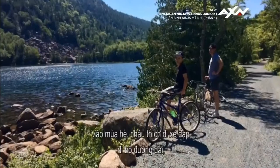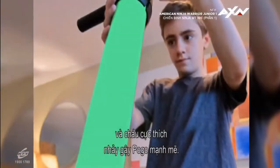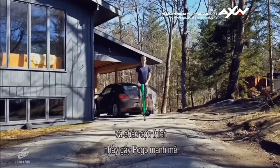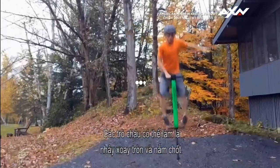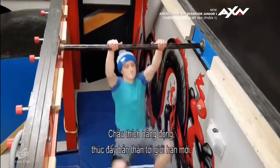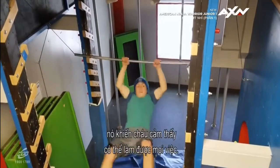And in the summer, I like riding bikes, hiking, and my favorite, extreme pogo sticking. I've gotten up to 5 or 6 feet. Some of the tricks I can do are spinning it around or grabbing the pegs. I love to be active and push myself to new limits. What I love about Ninja is it makes me feel like I can do anything.